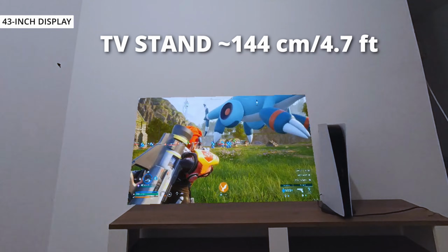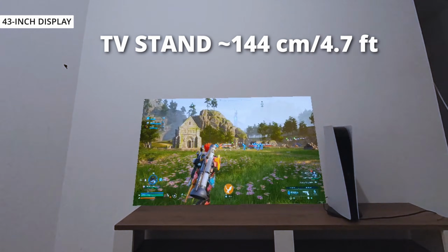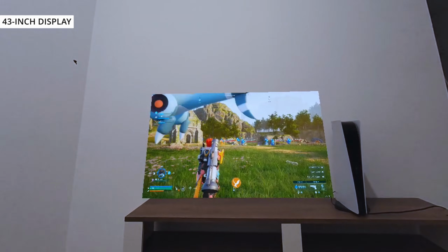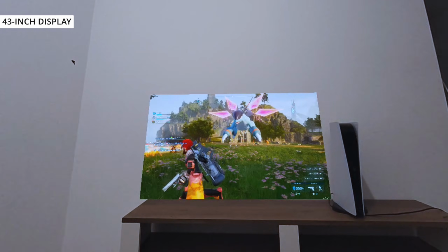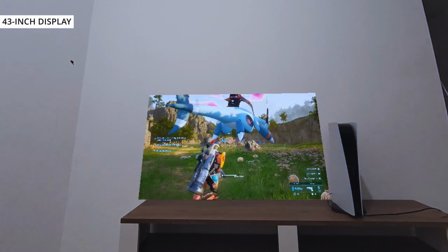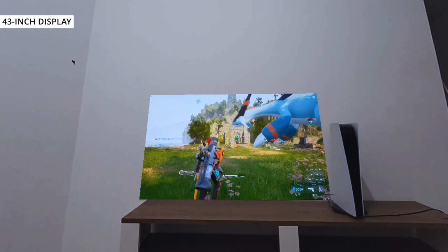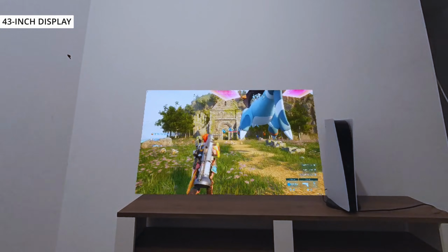Now, from what I've read, I thought maybe 50 to 55 inch would be fine for me, but again, I didn't really know. It was so confusing and hard to understand. So what you see here is a 43-inch display, more or less. I tried my best to put it based on some dimensions, at least when it comes to width, that I've seen for some of the Samsung HDTV 4K displays.